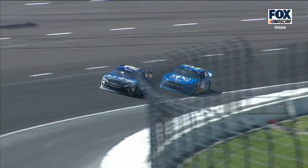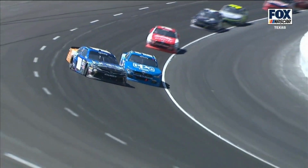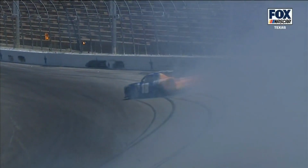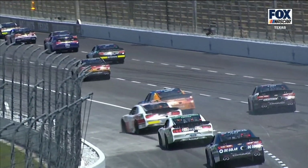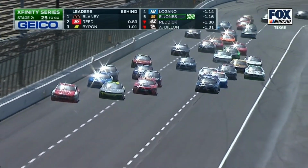Look how close the car trailing the 18 was. Logano in the 12 just got loose and around he went. What an awesome job to spin around like that, running 150 miles an hour. It's going to take second. Here comes William Byron storming up the bottom.